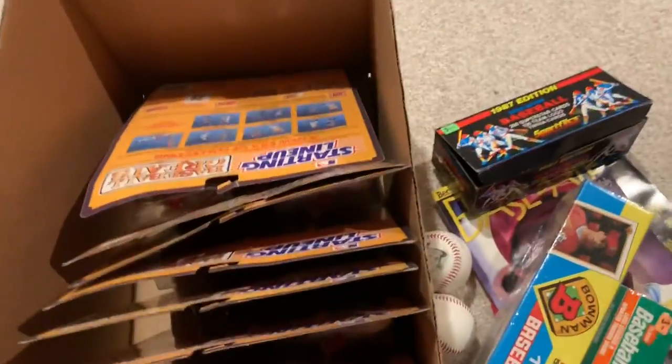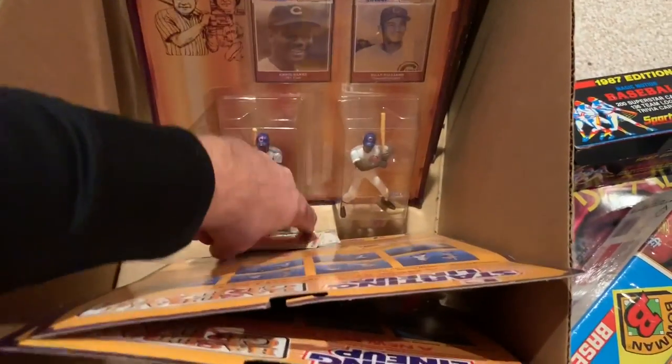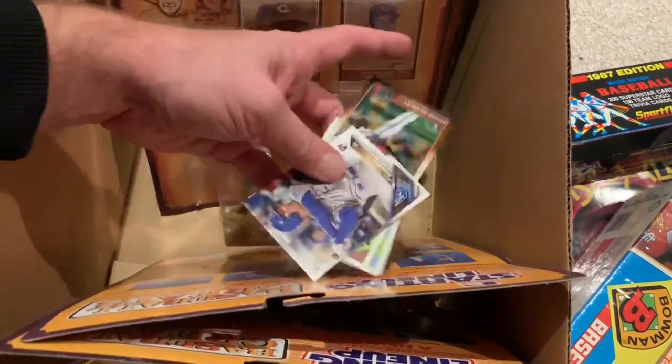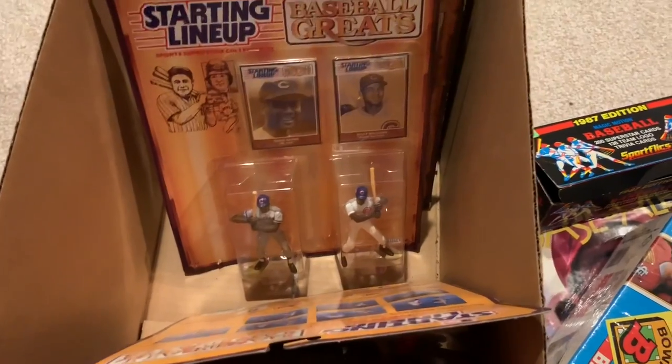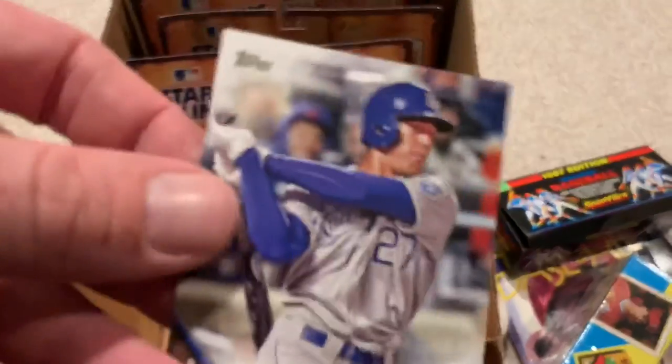And that was a good deal, I thought. What else do we have in here? Another penny sleeve. All right, we also have some singles, which I'll go through really quickly here. I didn't get too many singles, but let me just show you. These were 5 cents a piece.